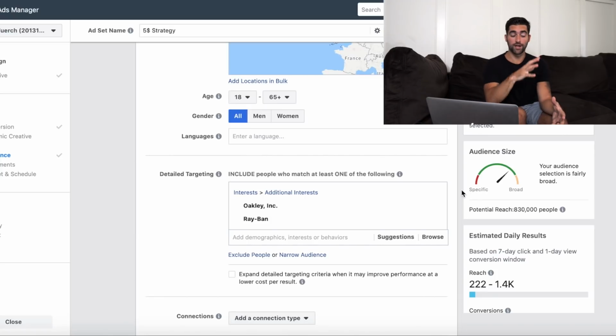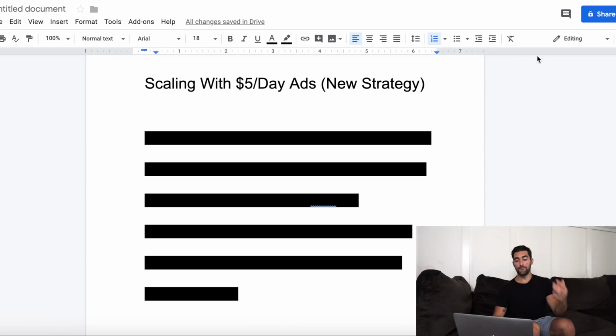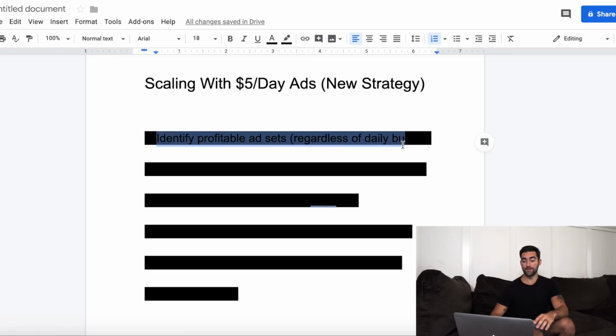Once you actually have the product working, that's when we can get into scaling. This is something I'm very excited to show you. I've been using this just on this new store. I didn't use this in 2018 or 2017. This is a new strategy that's working very well on how to scale very big. My store that's done $200,000 in 3 months, this is a very big reason why. So this is how to scale using only $5 a day Facebook ads.